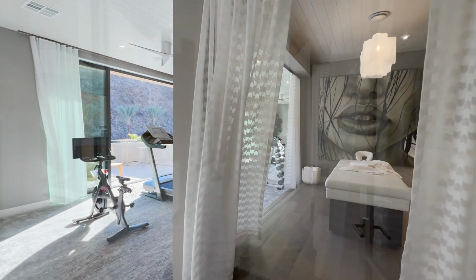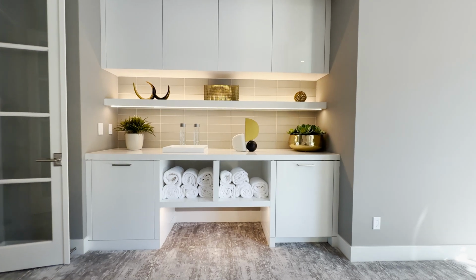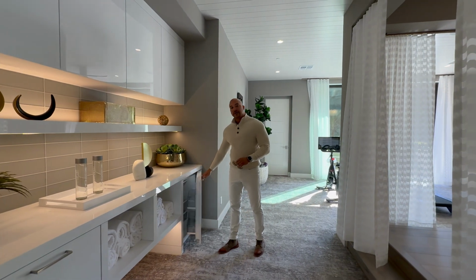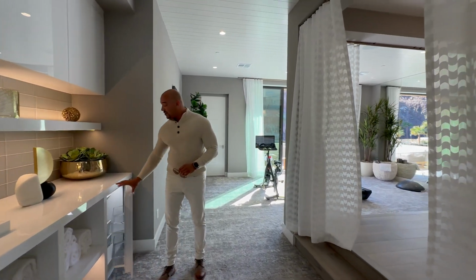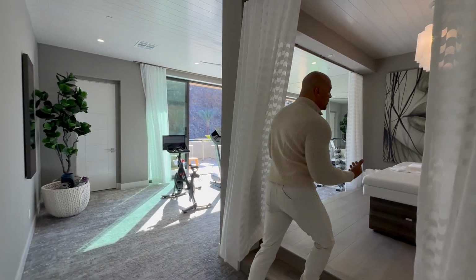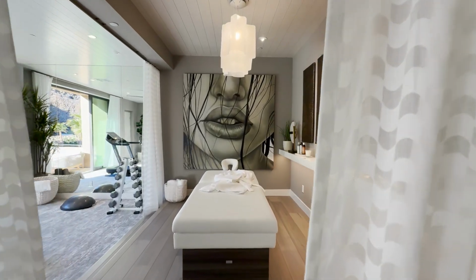So first off, over here, we have a beautiful custom built-in, so the same high gloss cabinetry that we've seen, plenty of room for towels, little storage area. And then over here, obviously you need some hydration. So we do have a built-in Sub-Zero refrigerator. So wonderful to keep your bottles of water. And how cool is this? So up here, elevated, we have our massage table. So just a beautiful, serene place.